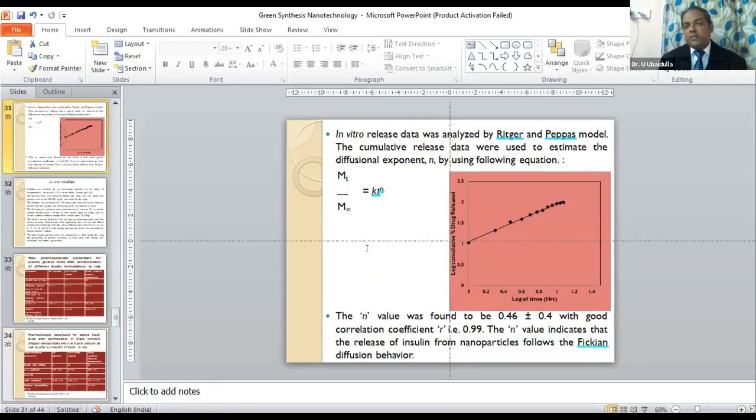So for finding the diffusion mechanism of the green synthesis chitosan nanoparticles, we applied the Peppas model equations. We plotted the graph of log of time versus log of cumulative drug release. The n value was found to be 0.46 with a good correlation coefficient, R square value of 0.9. So this value indicates that the release of insulin from the nanoparticle follows Fickian diffusion. Fickian diffusion is the predominant mechanism by which insulin is released from the nanoparticles.